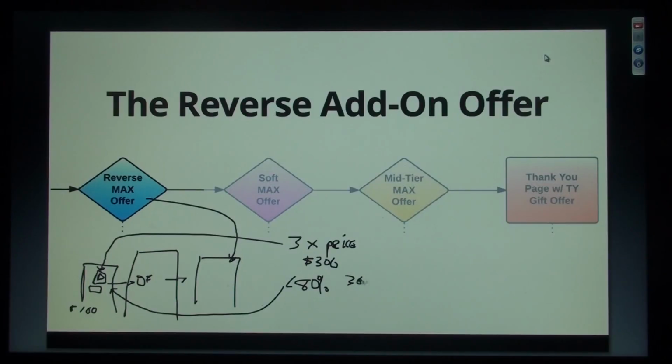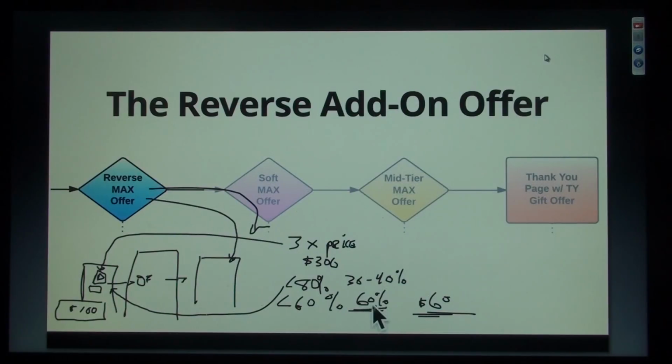At up to 80% of the price, you can expect to see a 30 to 40% conversion rate, meaning 3 to 4 out of every 10 new customers will take advantage of this reverse add-on. When it is up to 60%, you can expect to see a high of roughly 60%. I'm not saying exactly, it could be 57, it could be 61, take rate on that offer. Meaning in this case, just using these numbers as a simple example, if the first offer was $100 and your reverse add-on was $60, don't be surprised to see close to a 60% take rate, meaning 6 out of every 10 customers take advantage of that offer.